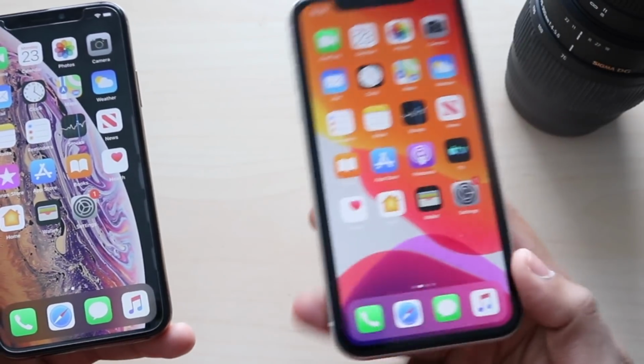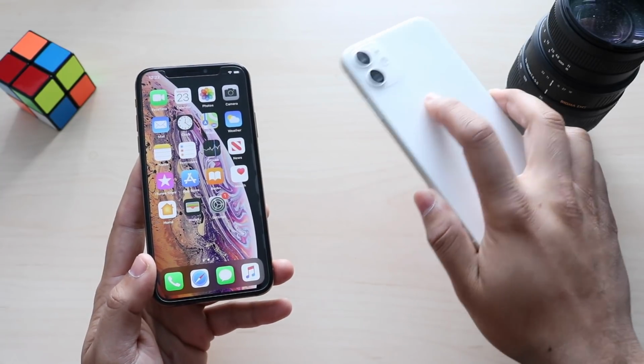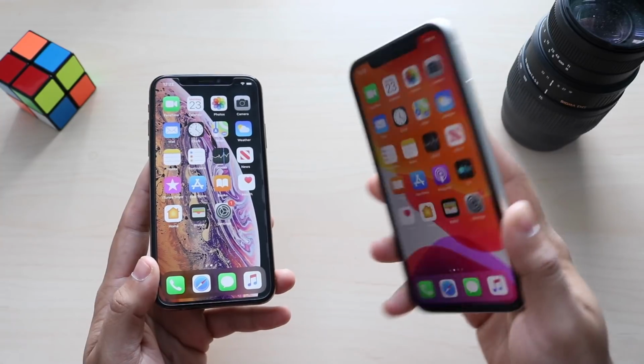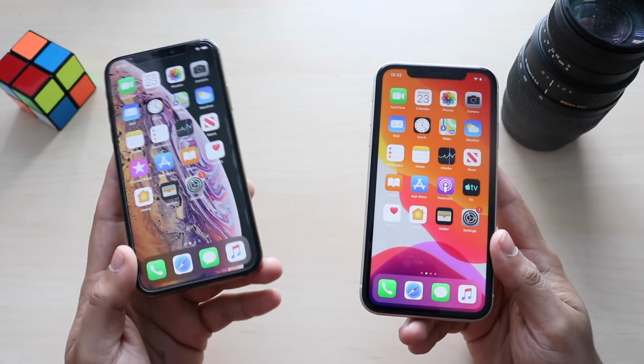I can't believe I did that again. And I just realized something. The iPhone 11 series, I feel like these phones are much more top heavy than they were last year. Maybe because of the camera sensor or whatever, but I feel like I'm dropping the iPhone 11, 11 Pro, and 11 Pro Max way more than I was dropping the XS and XS Max.